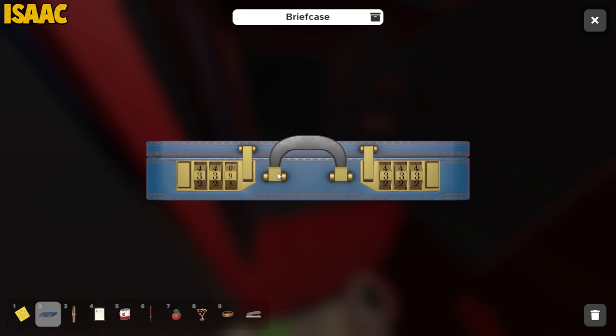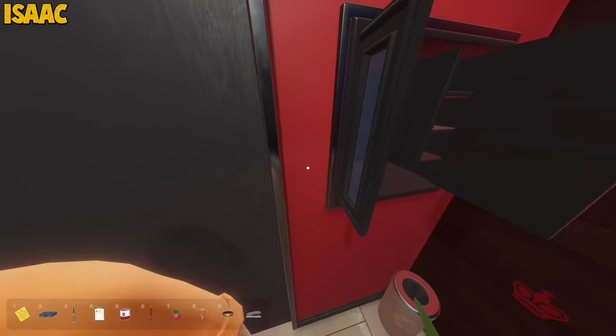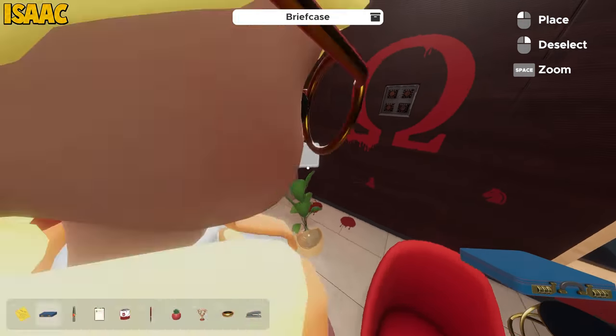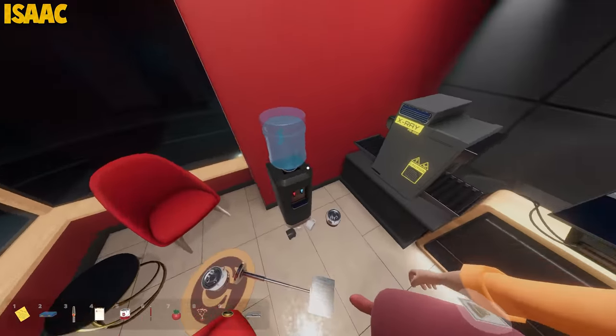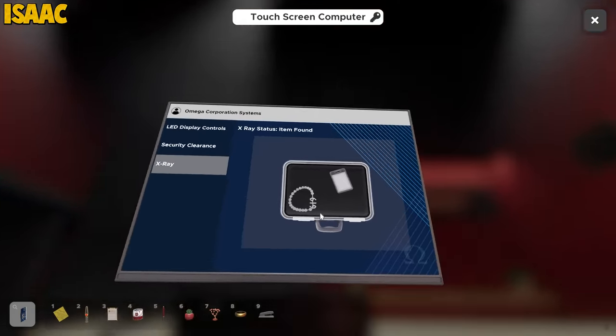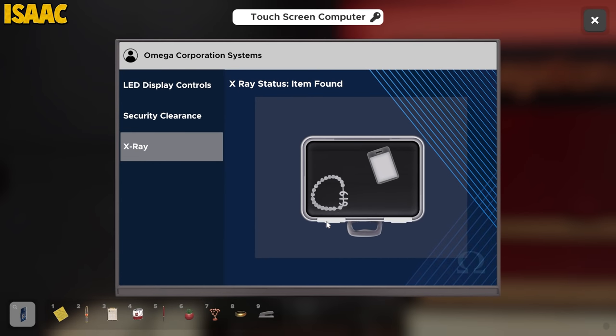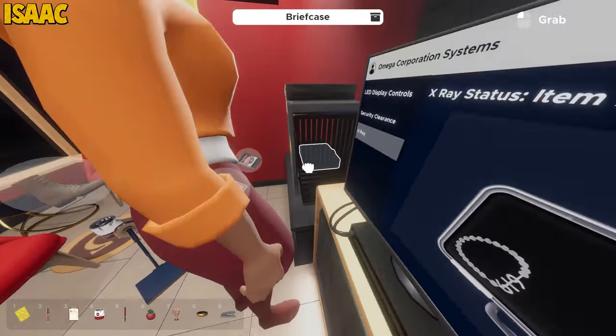But then the briefcase has 2 3-digit codes that it needs. You see that? Oh, wait, hold on. Say that again. So the hint says, help me. The code is on the bracelet that's inside the case. We have to scan it with the X-ray machine. Ah, no. It fits in. There you go. Right. And that's a 619. So I'm assuming that will open up the case.